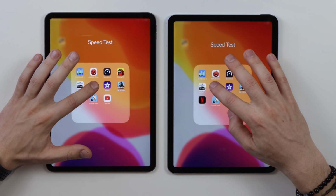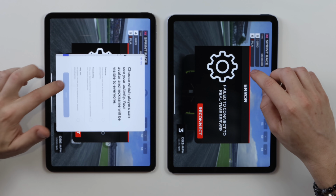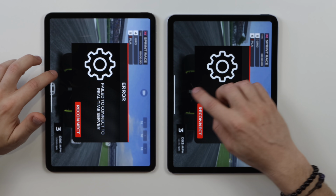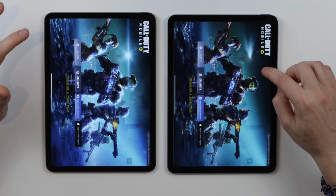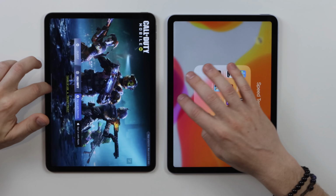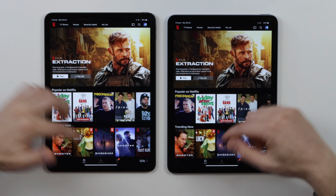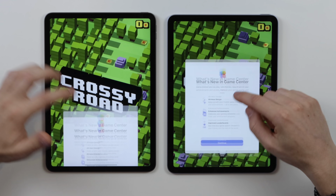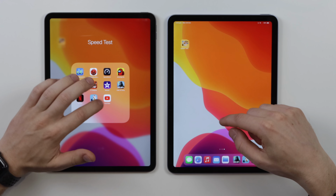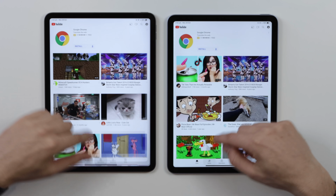1, 2, 3. Alright, so this is where both of them actually are still loaded in the background from the looks of it, as you can see there. Then we had Call of Duty Mobile. 1, 2, 3. They're both still loaded in there. Netflix, 1, 2, 3. Both still loaded in there. Cross Your Road, 1, 2, 3, both still loaded in there as well. And we'll go to YouTube, 1, 2, 3. They're both still loaded in there now as well.